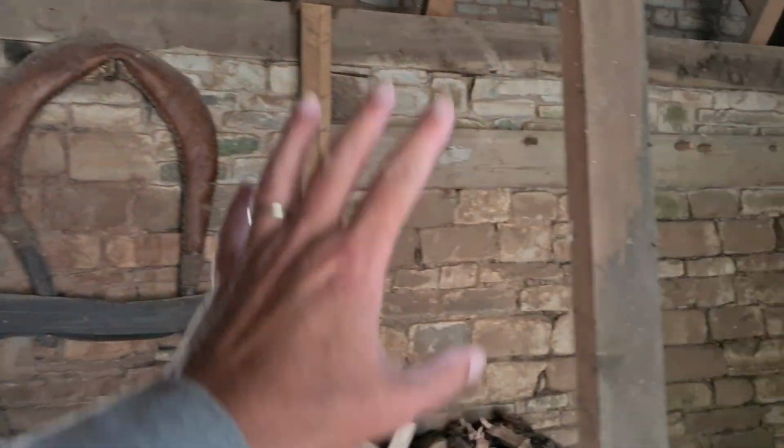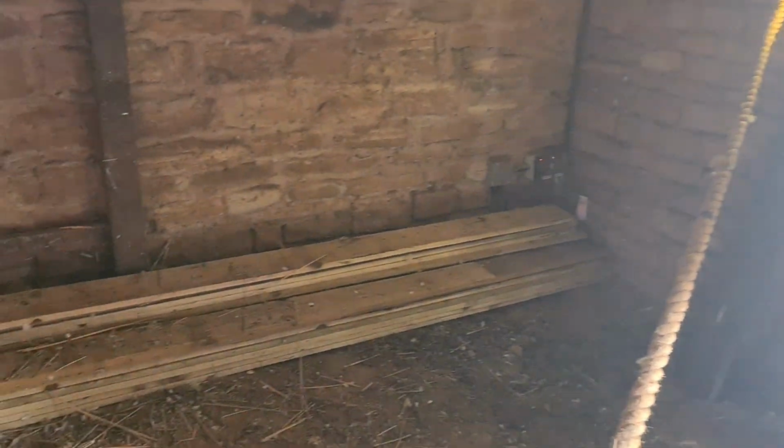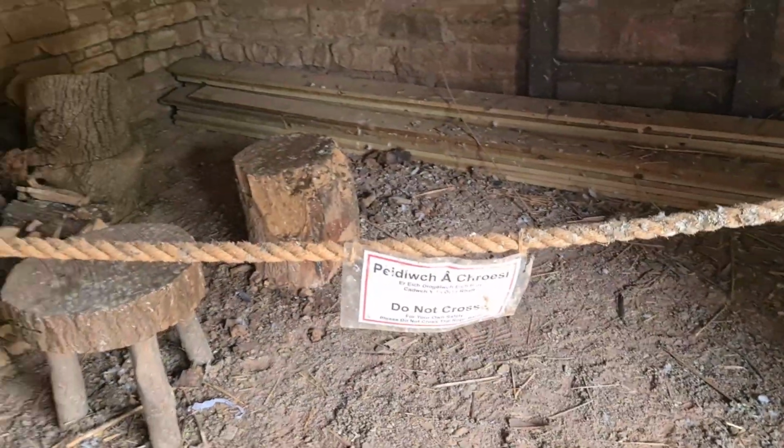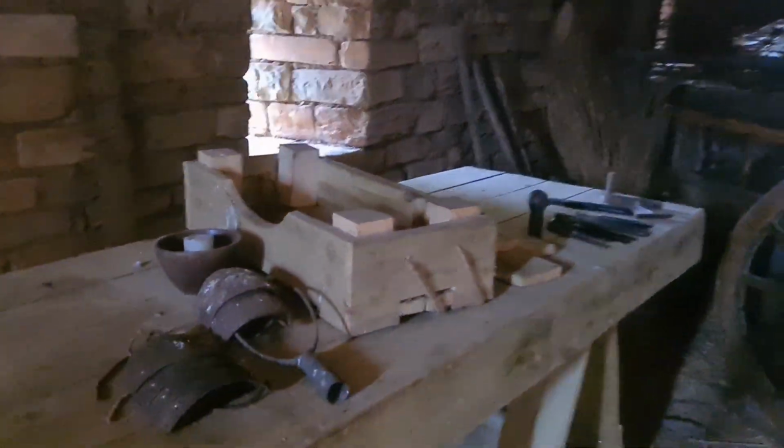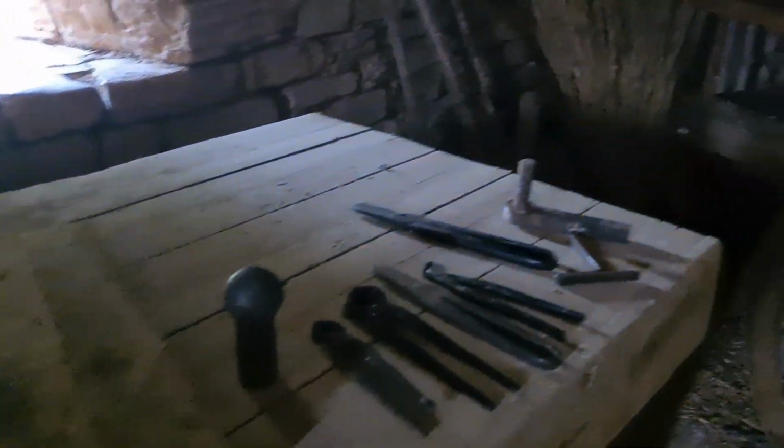Like they've got the carriages, and that goes on the horse's neck, doesn't it, to pull the plough. Look at that. Do not cross. We won't. And this clothing, that's armoured. That's metal, that's like chain. That's so cool. You've got some more tools here, showing you. It's insane, mate. It's absolutely insane.